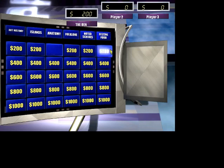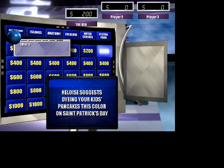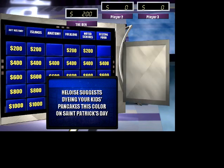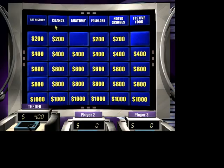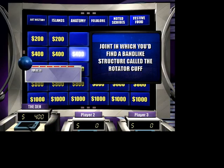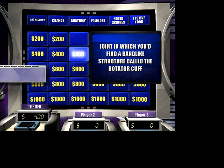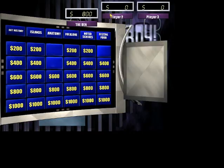Festive food for 200. Heloise suggests dyeing your kids' pancakes this color on St. Patrick's Day. Player one. Definitely. Joint in which you would find a band-like structure called the rotator cuff. Player one. Precisely. Pick again. Absolutely.